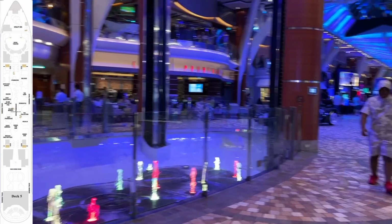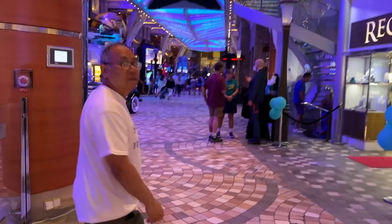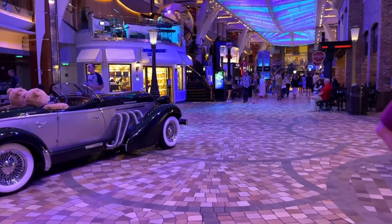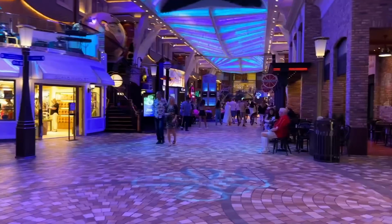Very busy promenade tonight. We are headed to a game show in the Blaze or Spotlight. We're in the Spotlight tonight. That's where we are headed. It doesn't start for a little while, but we're gonna get there and relax and get some good seats.